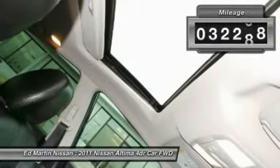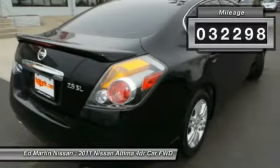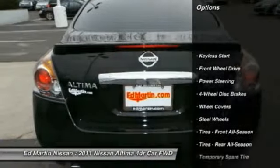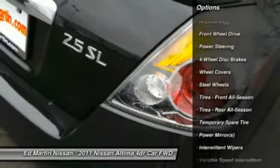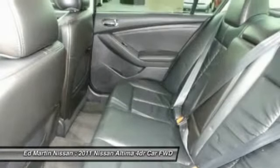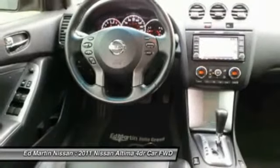This vehicle has less than 35,000 miles. Here are some of this vehicle's great options: stability control, anti-lock braking system, traction control, air conditioning, adjustable steering wheel, power steering, auto dimming rear view mirror, PPO, keyless entry, four-wheel disc brakes, keyless start.